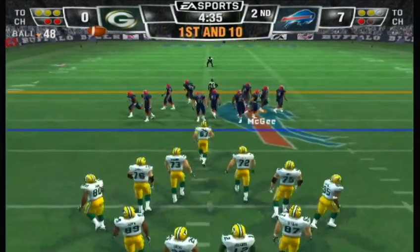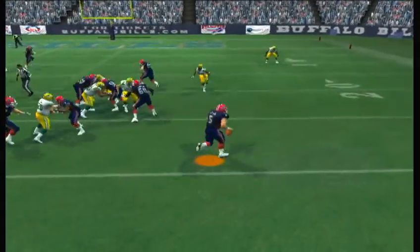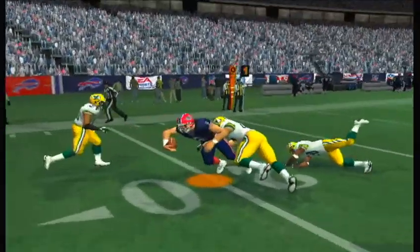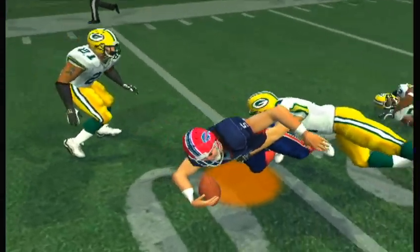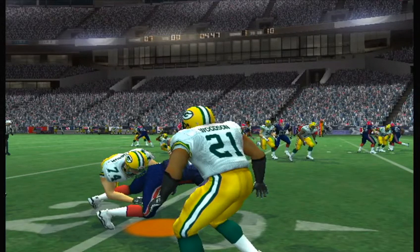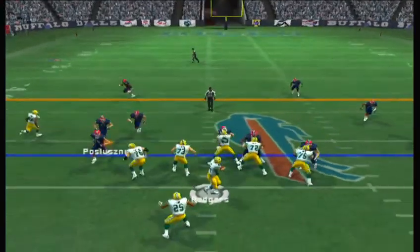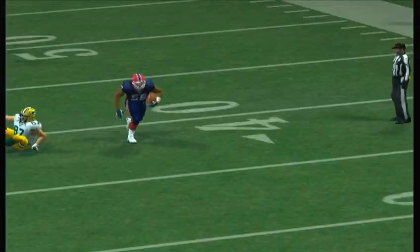First and 10. At the 50. Ball on the 48-yard line. The Bills go with a four-man front. First down, looking to throw. Short pass. Allison gets the pick. Rodgers picks the wrong spot to throw to, and it'll be a turnover.